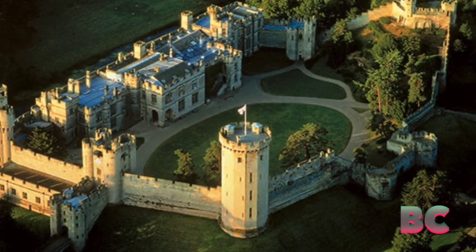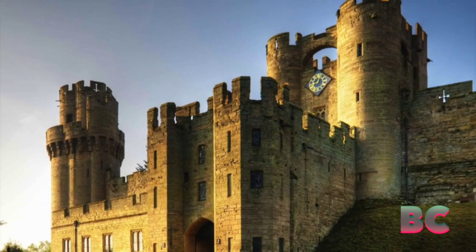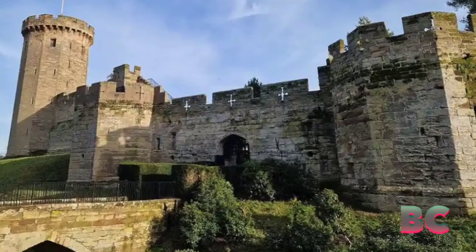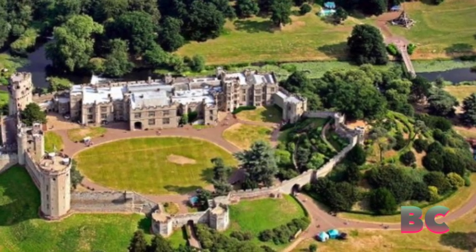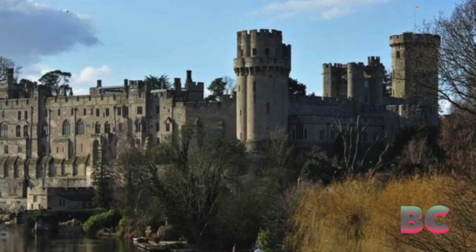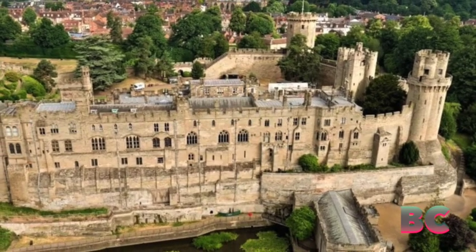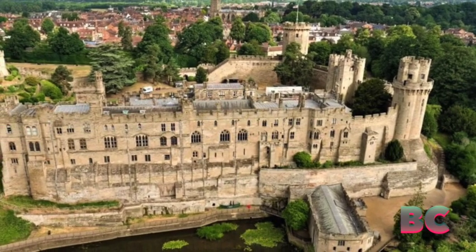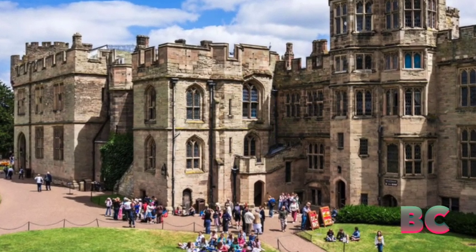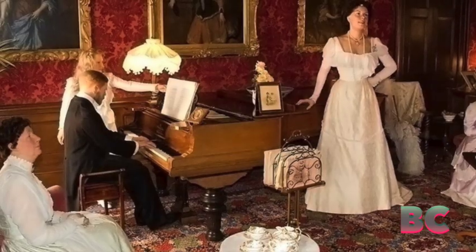The 20th century brought both challenges and opportunities for Warwick Castle. As the castle continued to attract tourists and history enthusiasts, it also faced the economic pressures of maintaining a centuries-old structure. The decline of the aristocracy's influence and wealth posed a threat to the survival of historic estates, including Warwick Castle. However, a new chapter unfolded when the Tussauds Group, later acquired by Merlin Entertainments, took ownership of Warwick Castle in the 1970s.